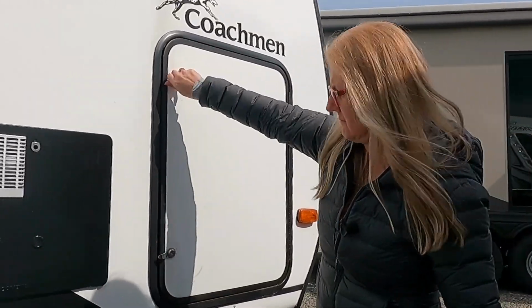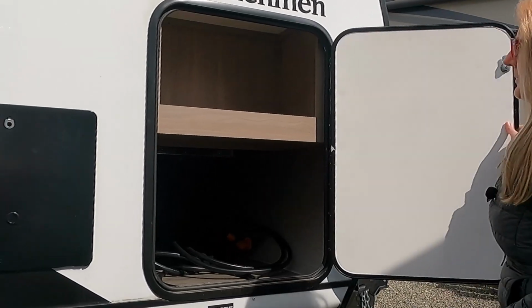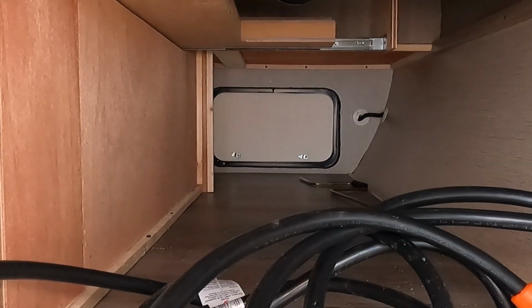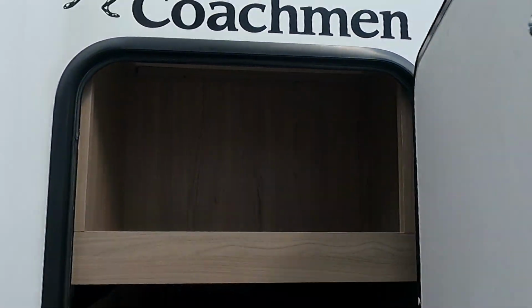More storage. Oh, quite a bit. Okay, no, this is the pass-through, but I see that this shelf has been added as well. So that's interesting. I like that little shelf there.